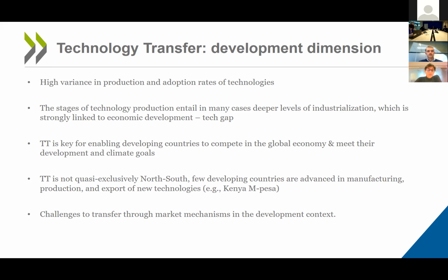The further point to make here is that while the majority of this technology transfer takes place from developed to developing countries, it's no longer quasi-exclusively characterized only by north-south flows. And a select number of developing countries have been able to assume relatively advanced positions as well in manufacturing, production, and export of new technologies. Markets in many developing countries provide a much weaker and often insufficient incentive for technology generation, which can lead to market failures, where targeted action by international development partners has helped in overcoming these. Next slide.